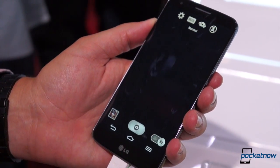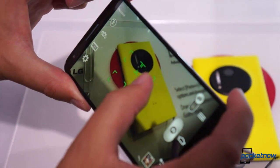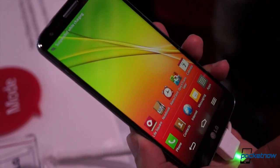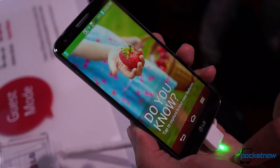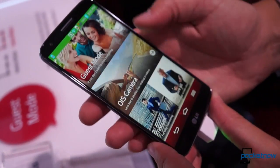It's a 13-megapixel shooter with optical image stabilization and improved low-light performance, without requiring the camera bump of other similarly equipped units. The display is a 5.2-inch 1080p IPS panel that uses graphic RAM, which LG says should help it conserve power, and the bezels flanking it are only 1/10 of an inch apiece.